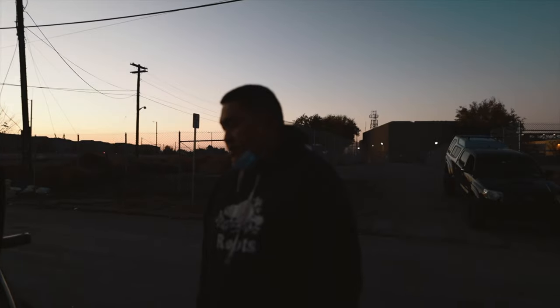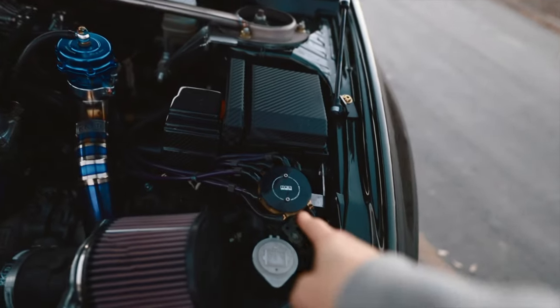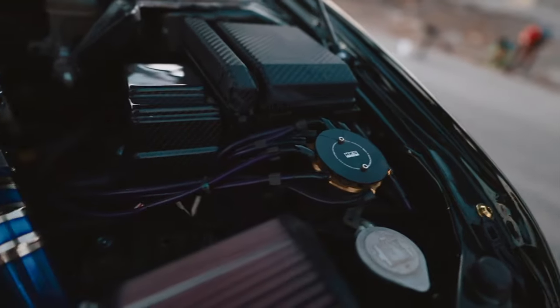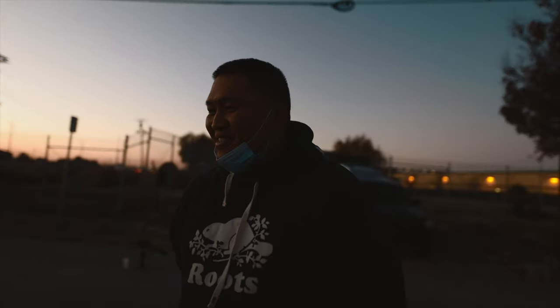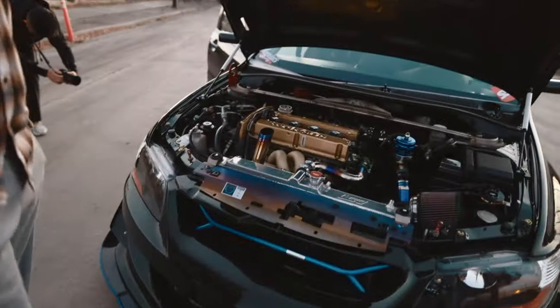Power wise, made about 400-ish, and my goal is probably to make 500 when we get tuned for the flex fuel. You have an HKS, what, gauge kit? Yeah, that's one of the classic things I've had. I've had that thing since back in '04 probably. Right on. HKS is the main thing with Evos, man, can't go wrong with them. Love the JDM touches you put on this thing.